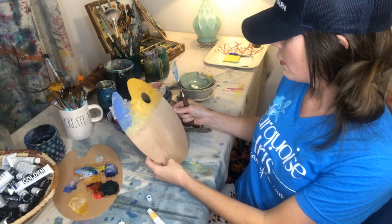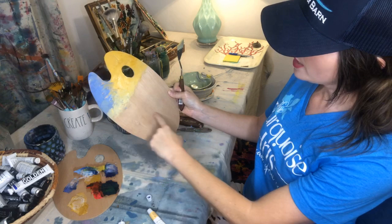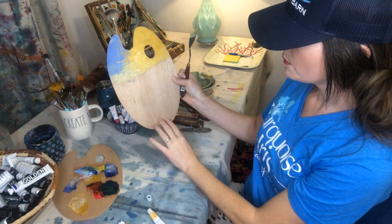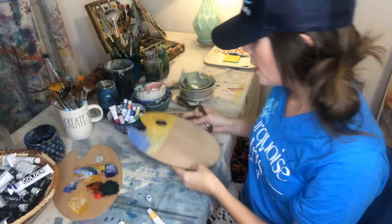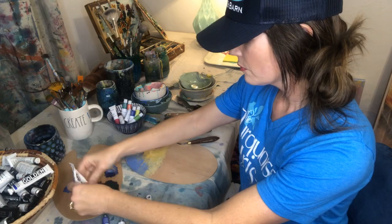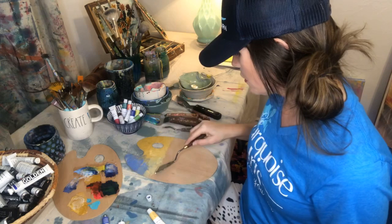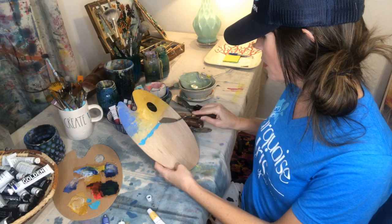All right, so I'm picturing a sandy bank coming down this way, and then some ocean water over here, and then maybe I'll put some palm trees over here. That's what I have pictured, but I need to mix up a turquoise. So I want turquoise blue water. I've got some golden paints as well out here. So let me start just a line of motion.